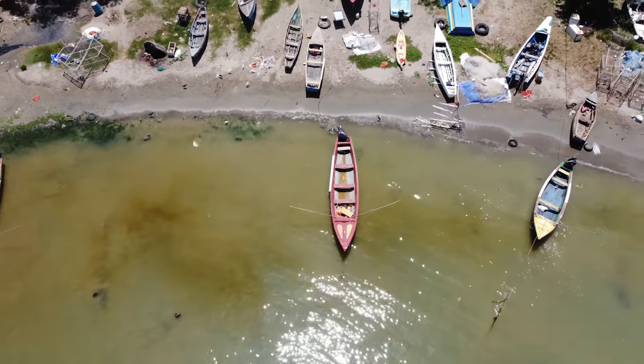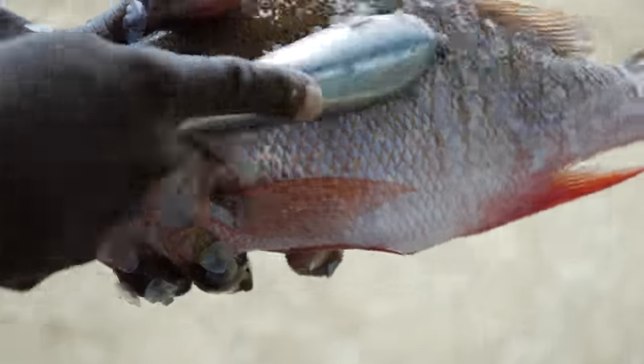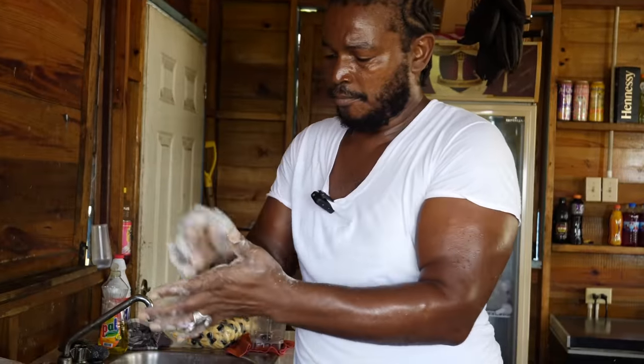Wha Gwann, everybody. Today I'm coming from the River Bay fishing village in Montego Bay, and I'm linking up with Muphy. Muphy is cooking up a storm in his kitchen.